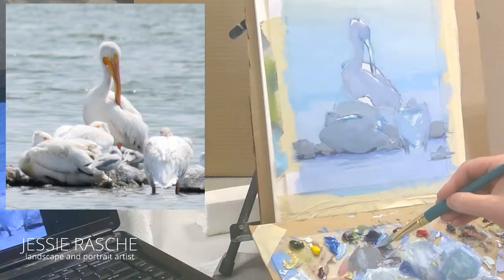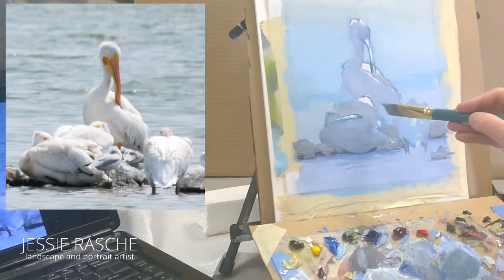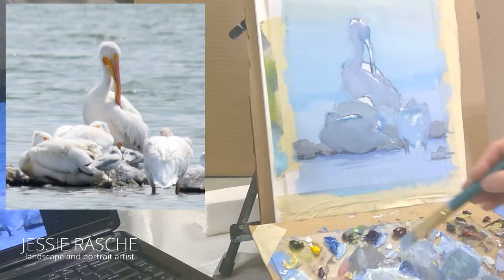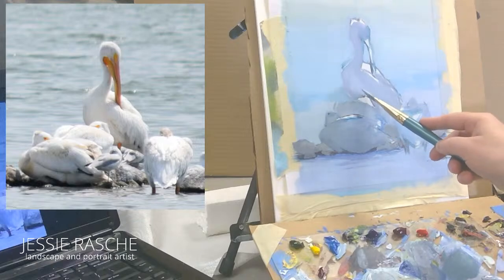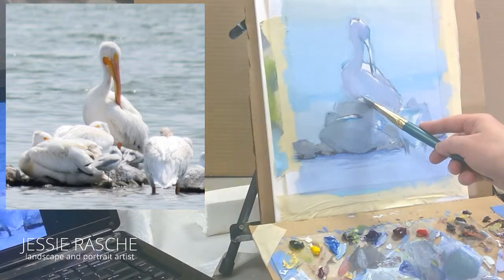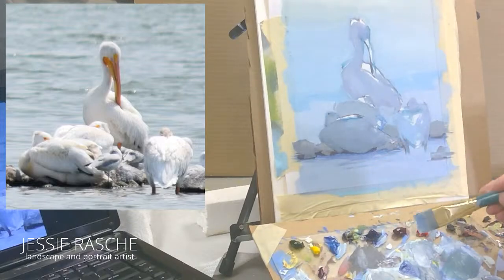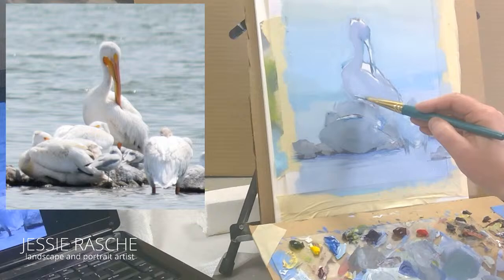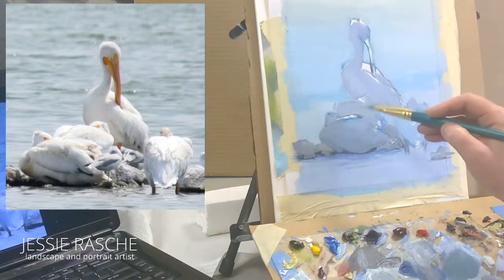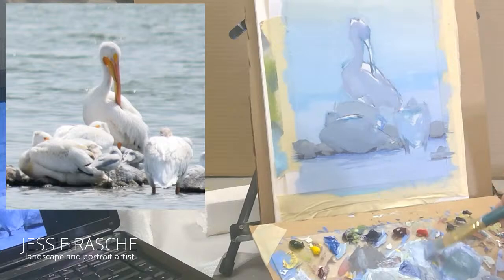And just kind of changing the color, the warmth or the coolness of the distinct areas to separate them a little bit. Separate the one bird from the next, or the head area from the body area, or the wing.